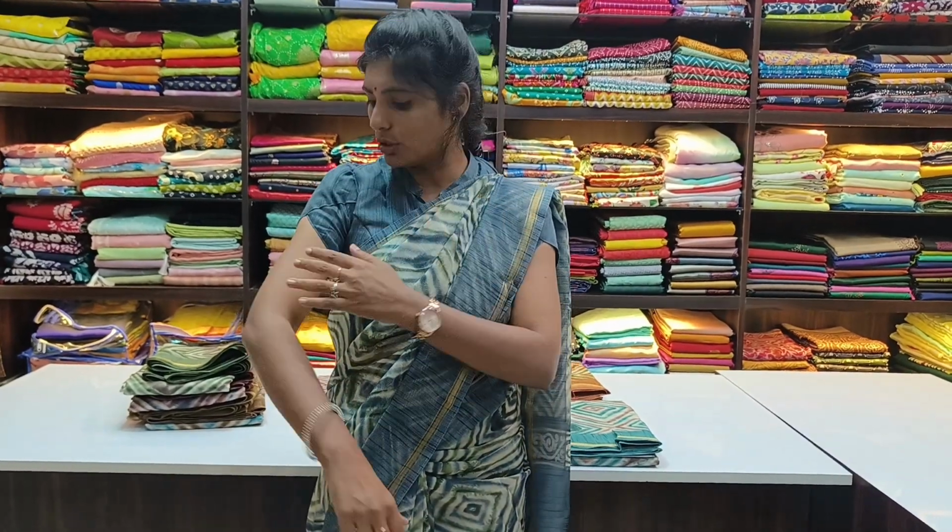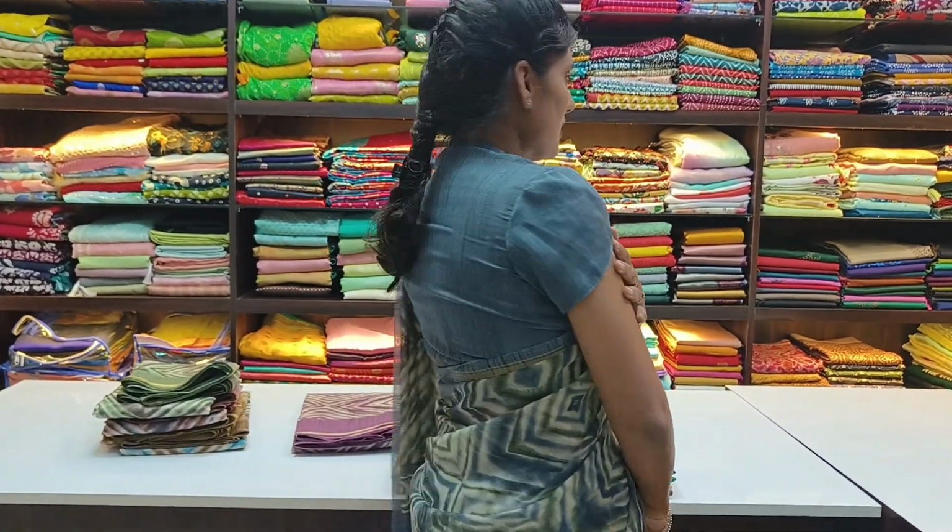So we just designed a beautiful collar neck blouse with a small hand. So this is the blouse look. If you want, we can stitch the same kind of blouse. The price is 1390. We have many colors available in this. We'll see the colors right now.